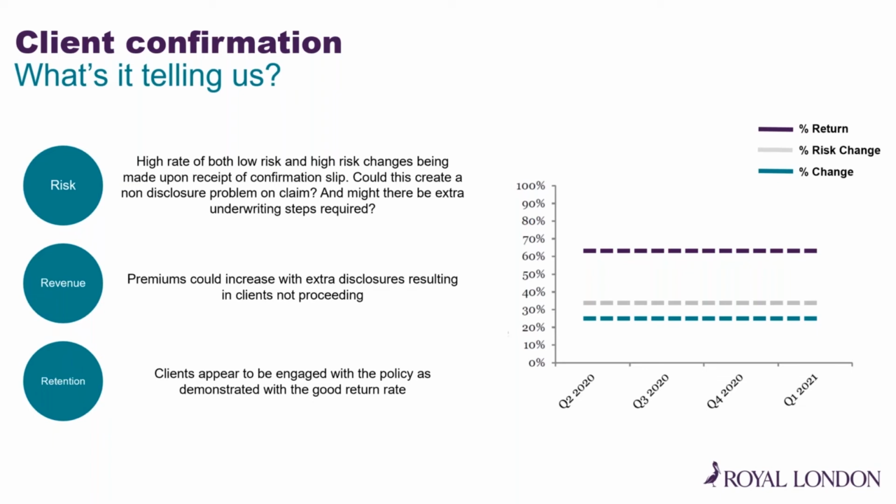If we look at the teal coloured lines next, this is the percentage of confirmations that tell us about a change in the original information. Now, it could be that the client didn't originally disclose everything to the advisor, but nevertheless, it is still much higher than the average. In fact, it is almost double.